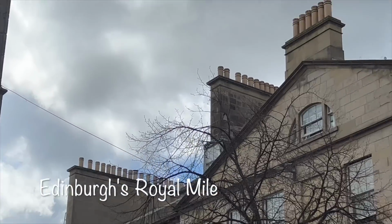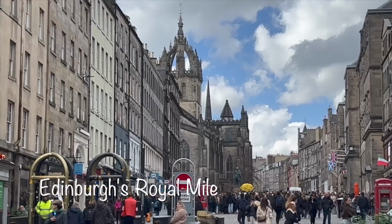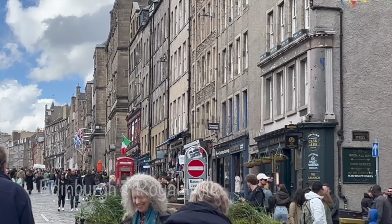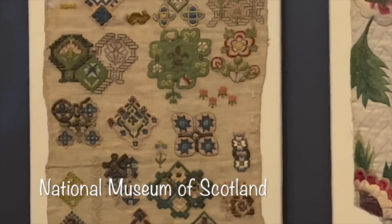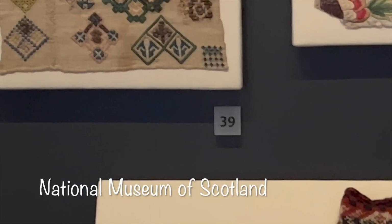But it was lovely to see Edinburgh buzzing. Last time we were in Edinburgh a few years ago, it wasn't quite so busy because there were no tourists and everything was still partially closed due to COVID. But this is the National Museum of Scotland, and they have a lovely little textiles area, some Scottish-styled embroidery, and of course some lovely Fair Isle knitting.